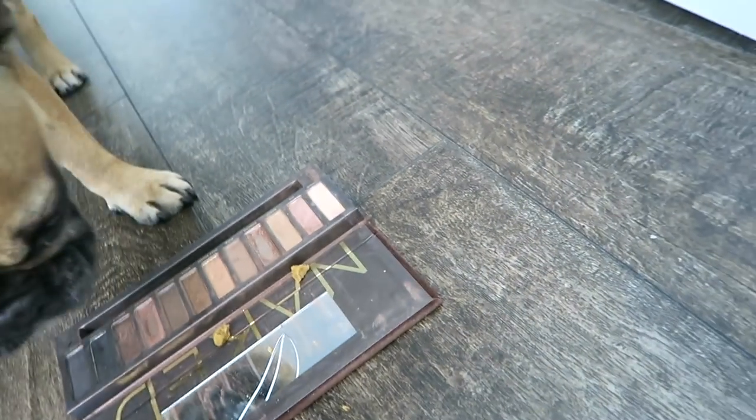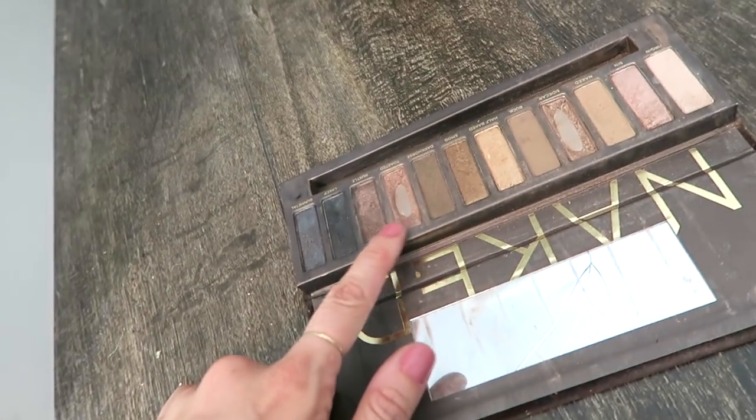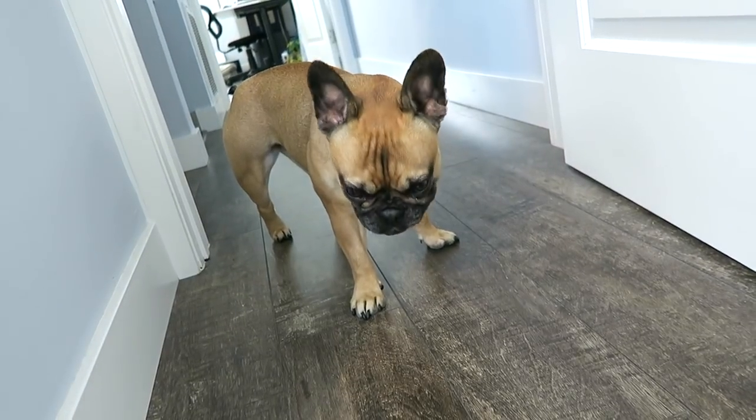Okay, your mouth is definitely on that. The main colors she touched were like these two. Thank you, Mabel. So we're going for Toasted and Hustle. Now I'm gonna go back in with the concealer that Mabel chose. I wanted to add some more contrast to my eyes.